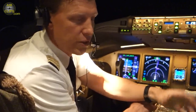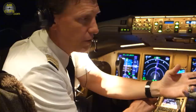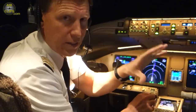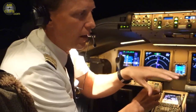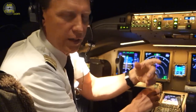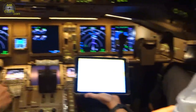That is saving the engine and engine life, which means a lot. If you consider that one third of the cost of a plane goes for the engines, that's a huge cost factor. As long as you can save the engines by using less thrust, it's going to be economically viable in the long run. I just wanted to point that out. That's a good point.